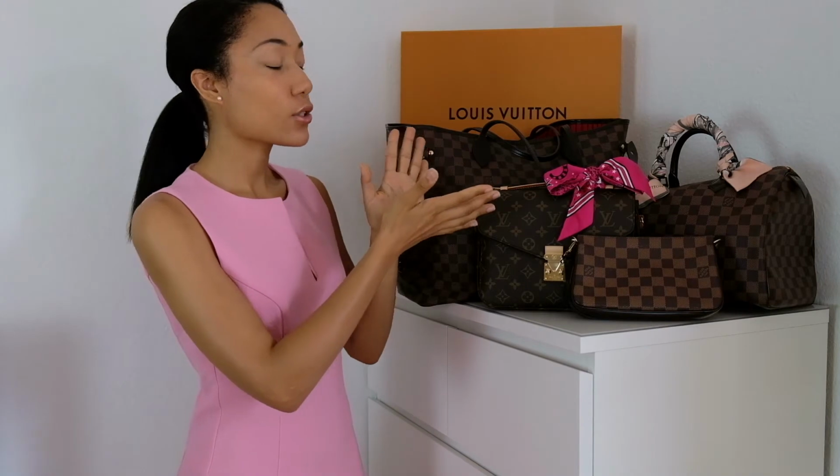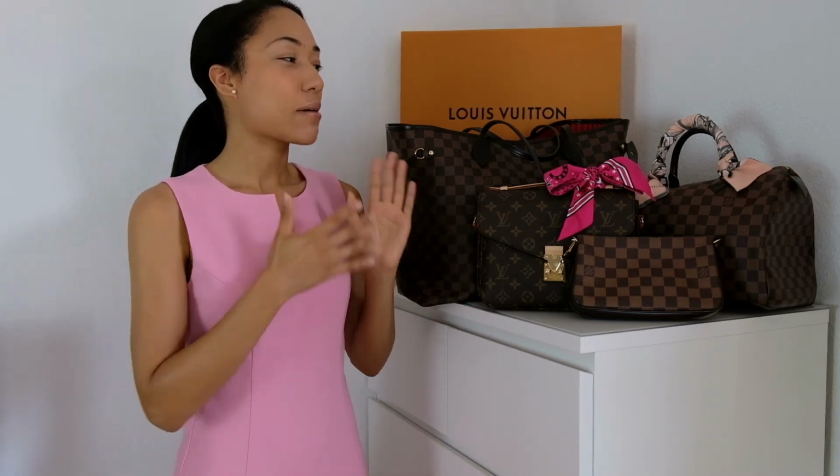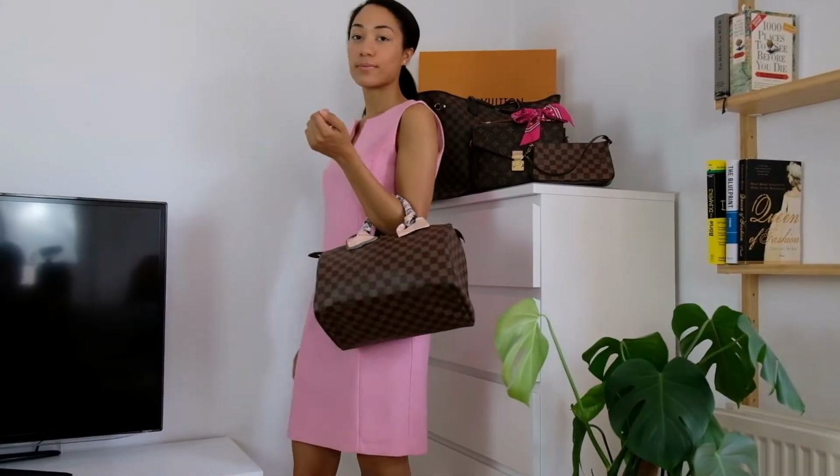Then moving on to the Speedy, I'm not going to pull it out because I think I draped it quite nicely right there. So I bought the Speedy in 2016. I remember being able to afford it because I had a modeling job in 2016 that paid enough for me to afford the handbag. I remember going into the store and being really happy and excited about it.